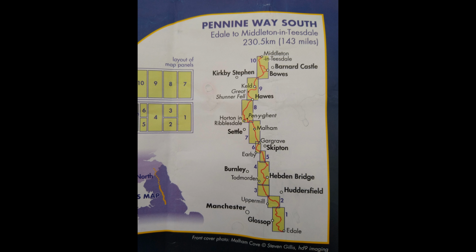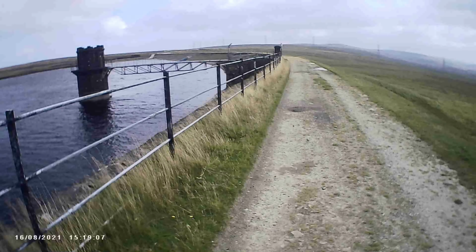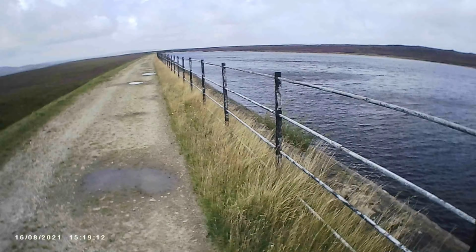This is a video of my recce for the Spine Race, taken in sections 3 and 4 on the map. I started recording this route about 3 kilometres from the White House, that's situated on the A58.